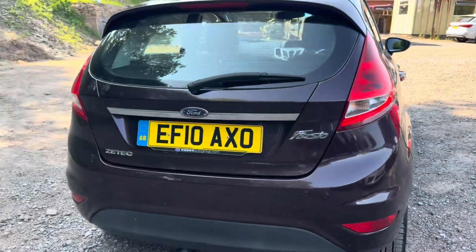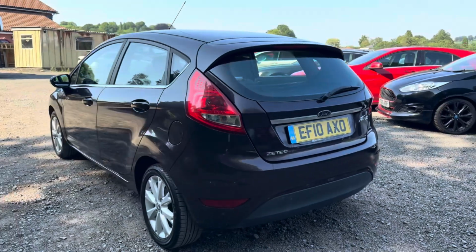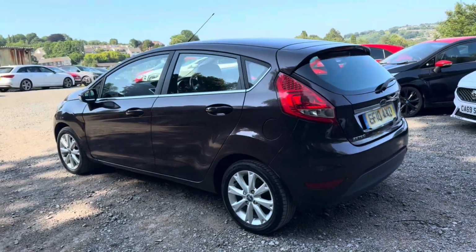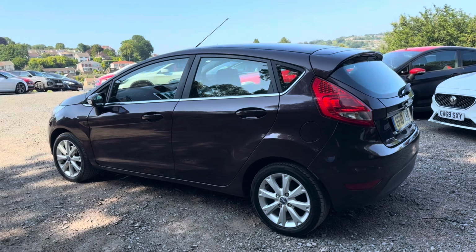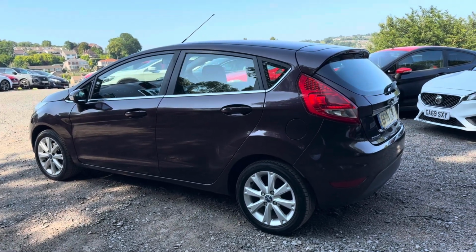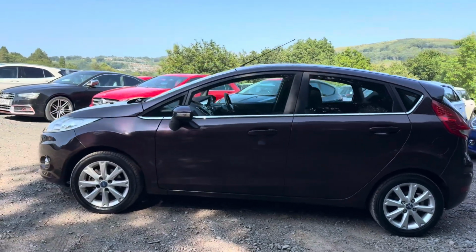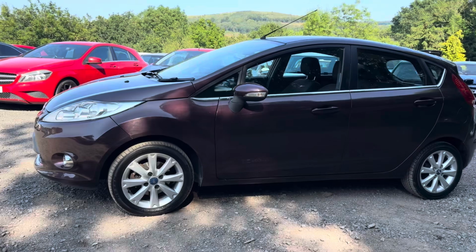It's come in from one of our really good customers, a regular customer of ours. He's had several cars, and this is just coming part exchange now from him, and it's been in the family for quite a while, this particular car has. It's down on the log because red, this colour is.